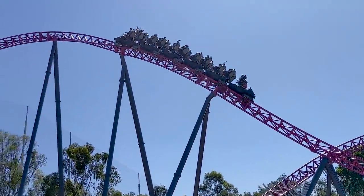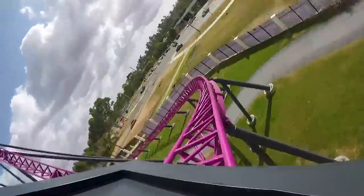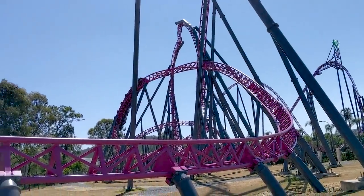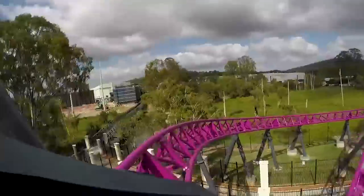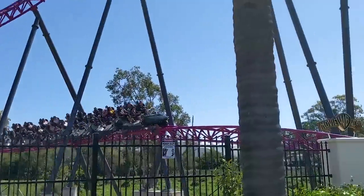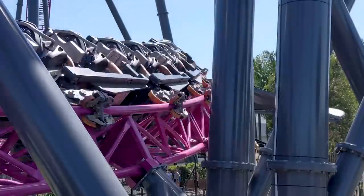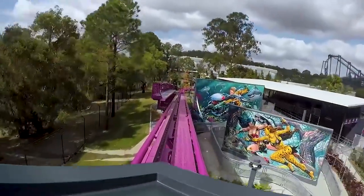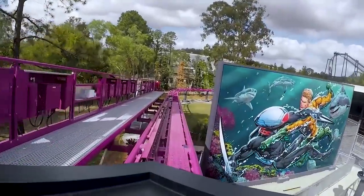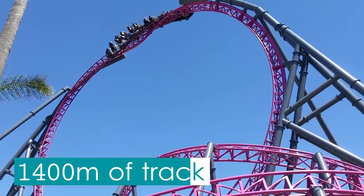At this point, riders navigate an incline loop, followed by several turns and a twisted airtime hill. Guests enter a long 480-degree helix and enter a snappy right-hand, then left-hand turn. To mark the end of their ride, visitors traverse a series of ejector airtime hills, leading them into the attraction's final brake run.